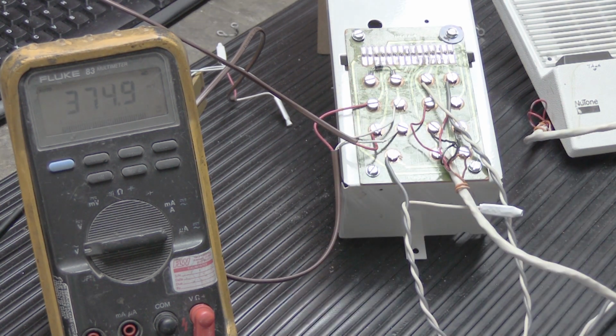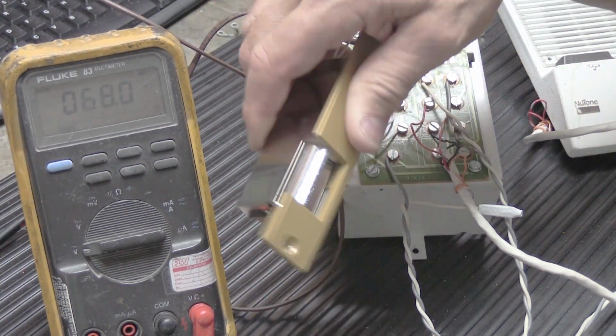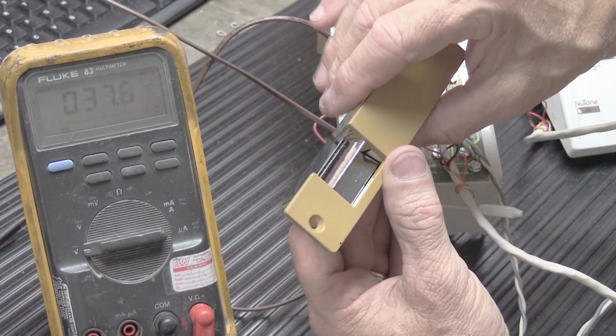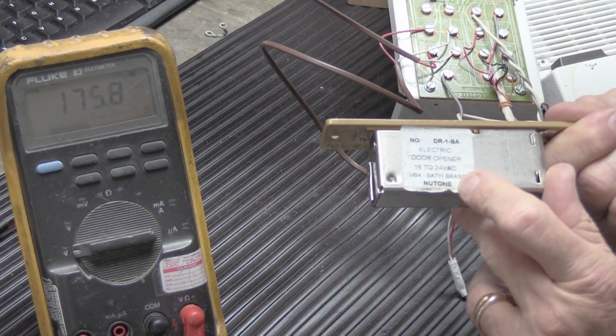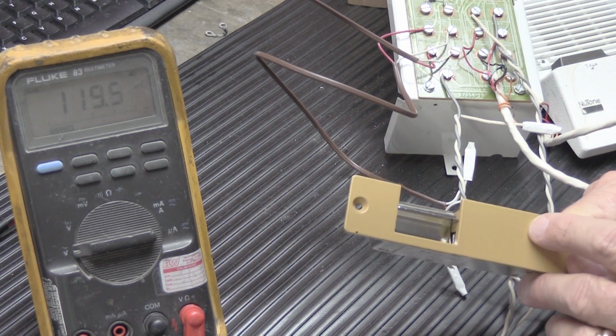And then you're going to go down to the lobby where the entry door is, and you're going to take the door release out of the door frame. Now, door releases are complicated because there are literally 1 zillion different kinds. This door release happens to be a real genuine NuTone door release. It's a model DR1BA. BA is for brass.